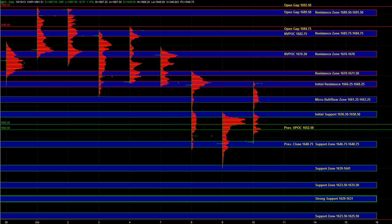And if we fail here or at 70, 71.5, then perhaps we can balance between the initial support zone and the 70, 71, something like that. So we're still looking for more of a two-sided market, because a lot of the move has already happened in the overnight session. We could see a narrower range on the day time frame, because so much of the range has already taken place. So let's be aware of that as well.